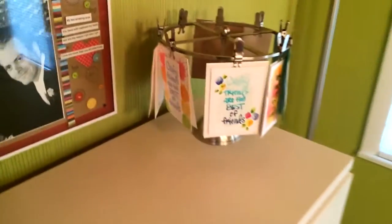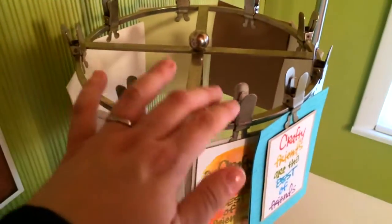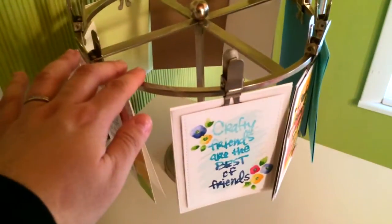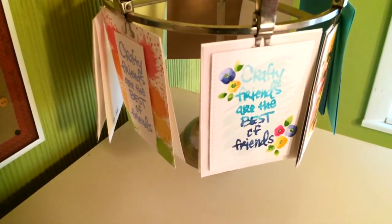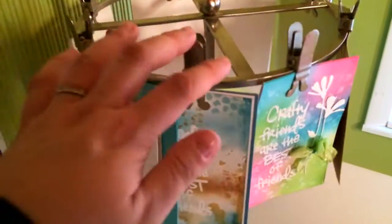And then at the other end of the cabinet, I have a spinner here that I believe I bought at Pottery Barn many years ago. And it holds all these cards from my friends. They received that stamp that I just showed you at a recent craft retreat, and they were sweet enough to send me cards. So that makes me happy, and I wanted to display those.